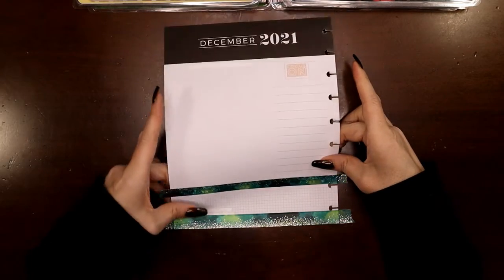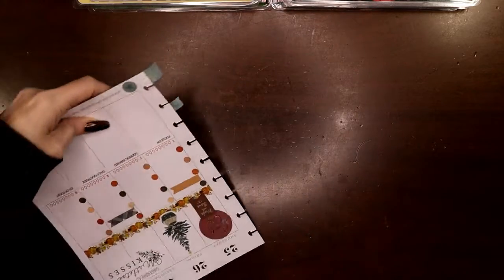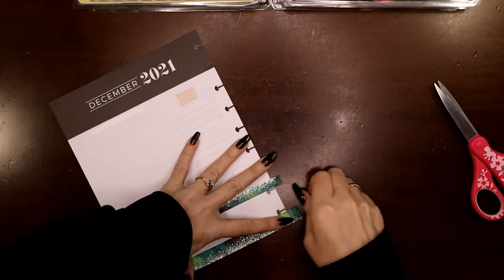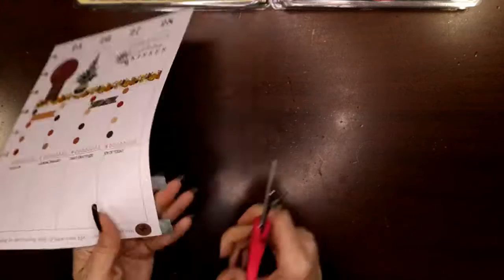I don't need to white that out because I am going to put a habit tracker, one of the big square month habit trackers, on there. Oops. All right, I was going to move that up a little, but it does not want to move.